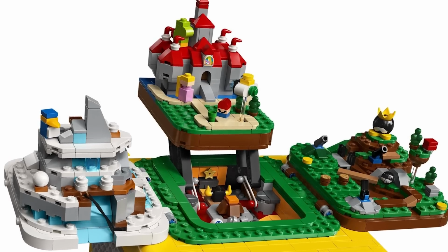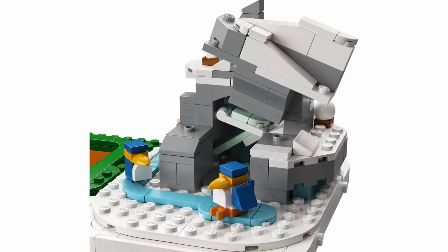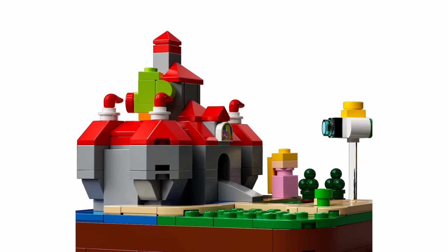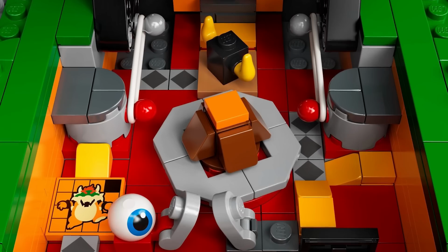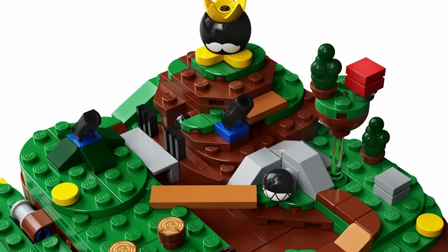Fans of the game will instantly recognize Peach's Castle, the Bomb Battlefield, Cool Mountain, and Lethal Lava Land, all replicated in amazing detail. The front of the castle pops off to show the instantly familiar interior, complete with the paintings that will transport Mario to each of the 3 other levels. Each of these little vignettes manages to faithfully recreate all the most memorable features from these levels.